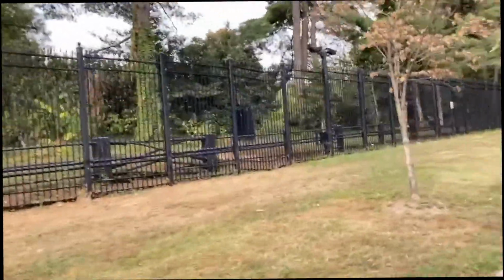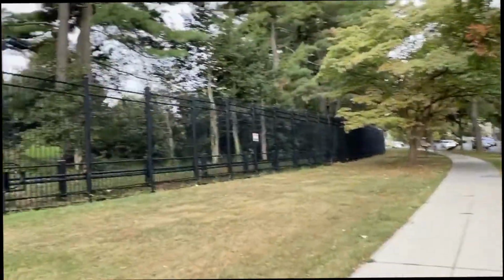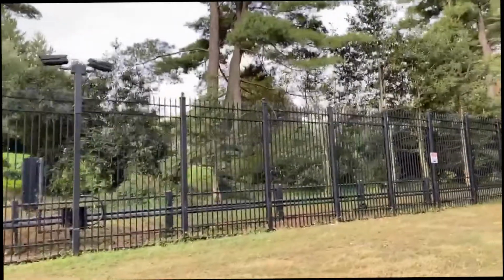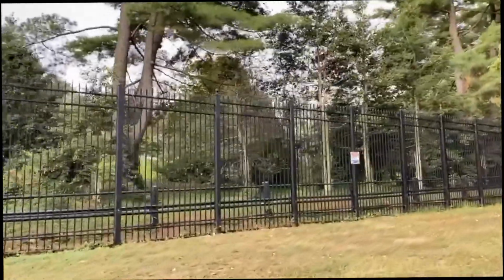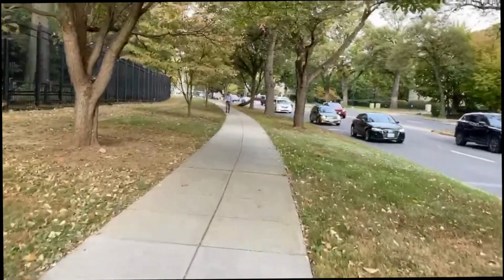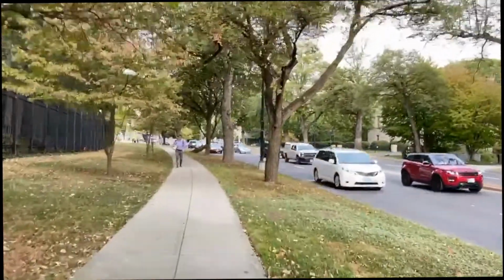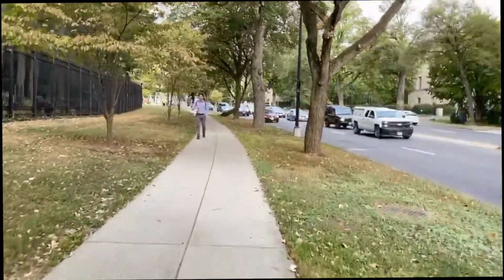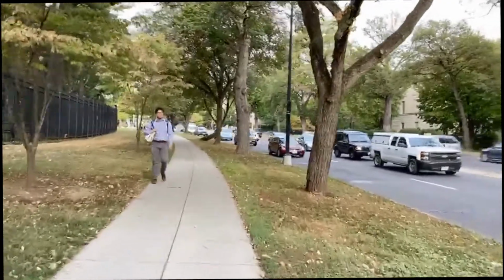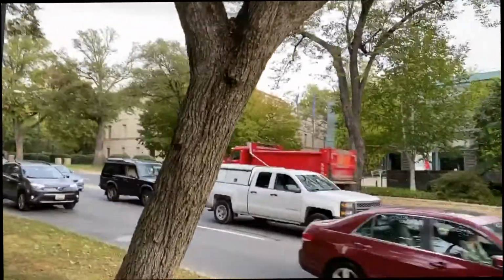So, we might get a glimpse of it here in just a moment. No, it's still behind the trees. I saw part of it. Well, see, this is the thing: yes, kids can go there, but parents have to wait at the security gate. So the Secret Service takes the kids up to trick or treat, but the parents stay outside. That way you don't get any political chaos.